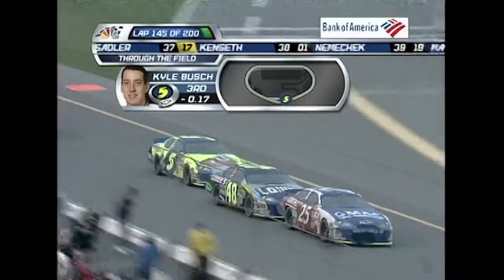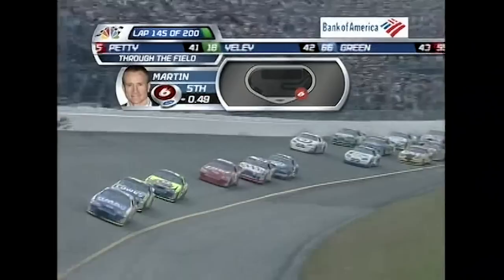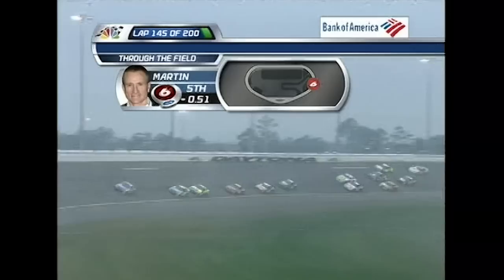Marty? Mark Martin has had a tight race car for most of the afternoon. Those two tires we talked about are starting to show now. Mark's car is going away handling-wise just a little bit, trying to keep it on the bottom line and keep it in that front pack, Dave.